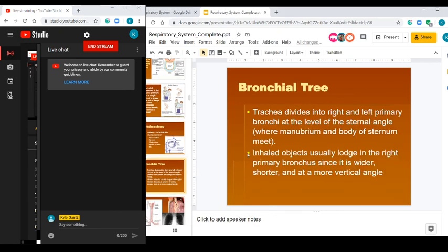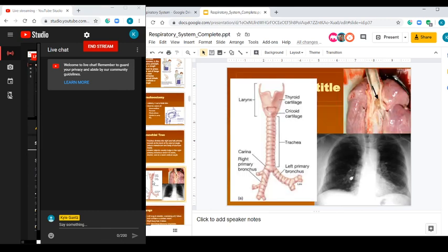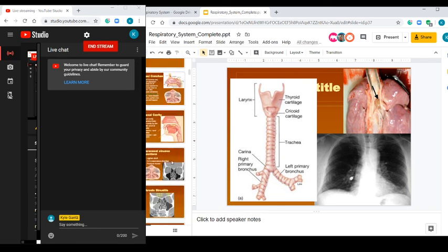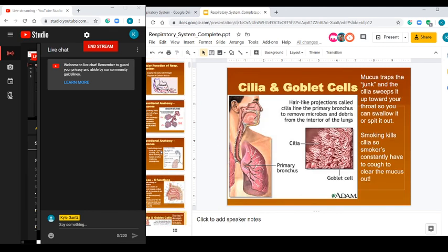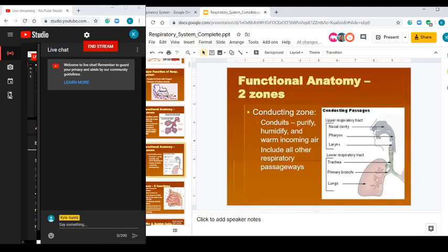The bronchial tree. When we talk about the bronchial tree, here's our trachea, and now we get into this area, the bronchial tree. To put it into a bigger perspective, we're talking about the trachea, and then down into here.